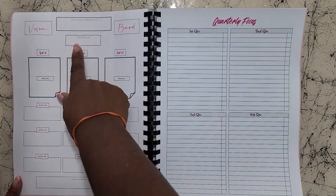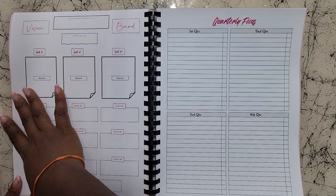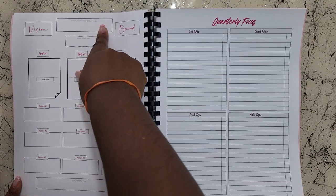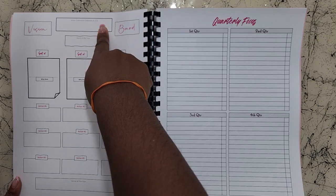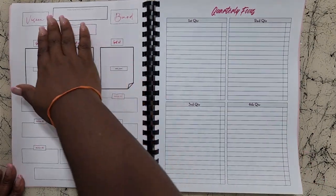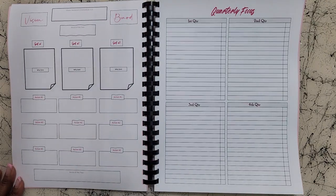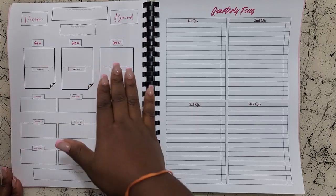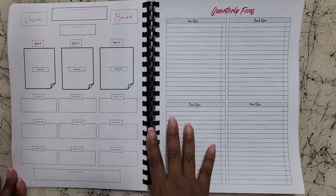Again, your word of the year that you finally come to decide on, your one big word. You want to write it down here. You want to write your vision statement down. As I said, our vision statement is based upon Habakkuk 2:2, but we might also come up with a personal vision statement for our lives. But the vision statement of the planner is Habakkuk 2:2.